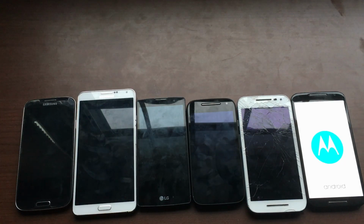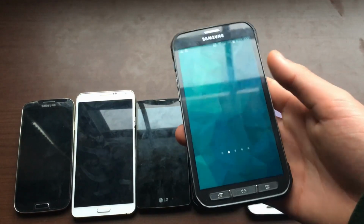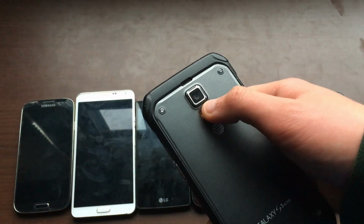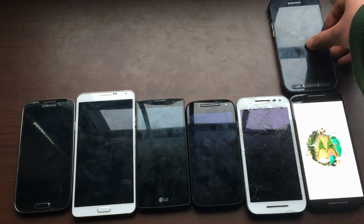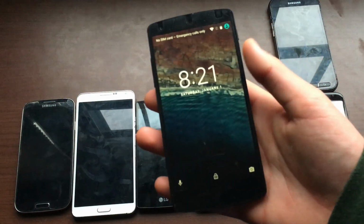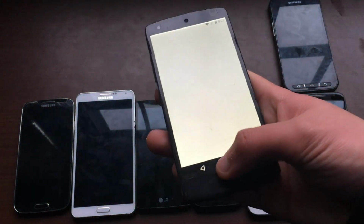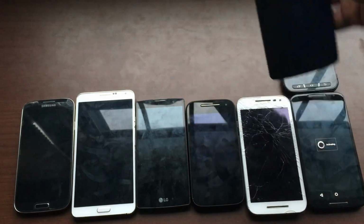And yeah, moving on to Android 6 phones. Here's my S5 Active. Fully works. I replaced the camera cover, the back cover, and the charging port cover, so that's pretty cool. Next we have my Nexus 5. Mostly works, but the haptic motor's dead. But it's common on these phones, so I don't really care.